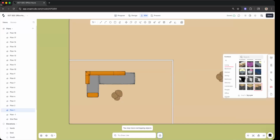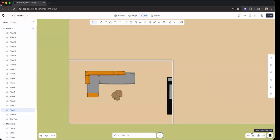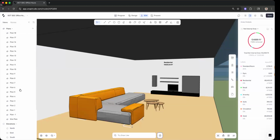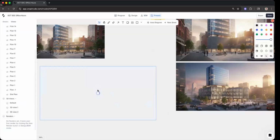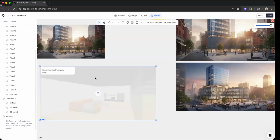This furniture, just like all the actual modeling, is in 2D view as well as 3D view here, right? So we can jump back into 3D, and there are a couple ways we could go about it, but really high level, we could just say save this view and go back to our present mode. And then let's just pull that view in and create an interior rendering of this living room. And we can see if we can try and condense it to add some more furniture for us.